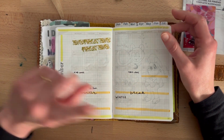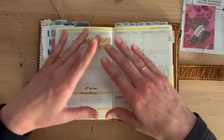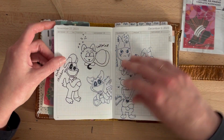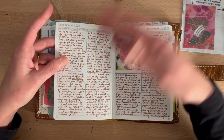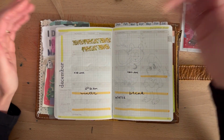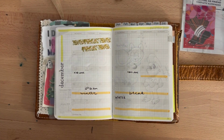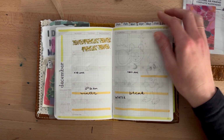December is in here. Okay, so this is the only other thing that I didn't like about this planner, that the months are mixed in with the weeks. These are drawings with my daughter, but you can see this is the December weeks, and then it will go to January. I don't like that. I don't know why. Why not just have all the months together? To me, I prefer that. That's how it is in the Hobonichi weeks, and I prefer that setup.